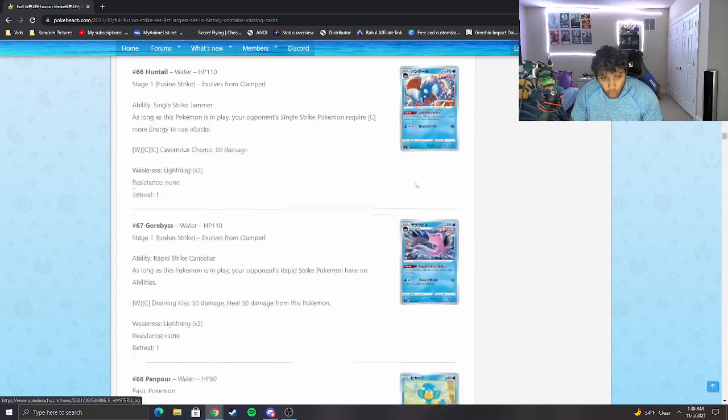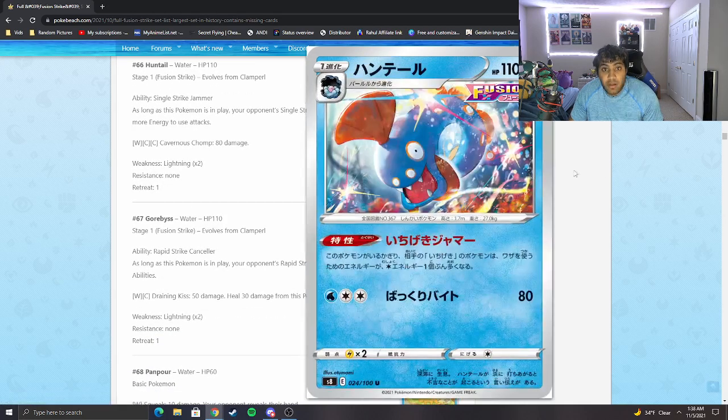Clamperl, Huntail, and Gorebyss. I think the Huntail is really cool because Single Strike Jammer makes Single Strike Pokemon need 1 more colorless energy to attack, and I think that could be a really big deal. So I think this card is very playable. I think this card is very cool. If Single Strike becomes too big in the metagame and decks like Mew need to deal with it, you have a way to deal with your quote-unquote auto-loss matchup.